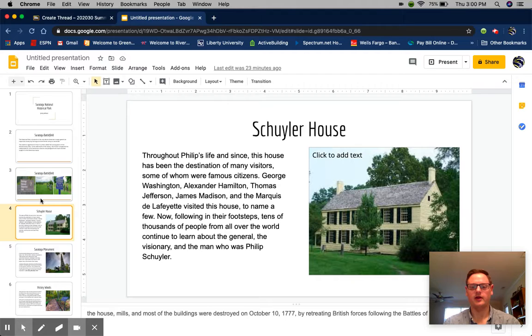Another feature of the national park is the Schuyler House. Philip Schuyler was the leader of the Northern Department of the Continental Army. And prior to the Battle of Saratoga, he was dismissed, and General Horatio Gates would eventually lead the army at Saratoga. The house is interesting because it was destroyed by the British when they were retreating on October 10th.